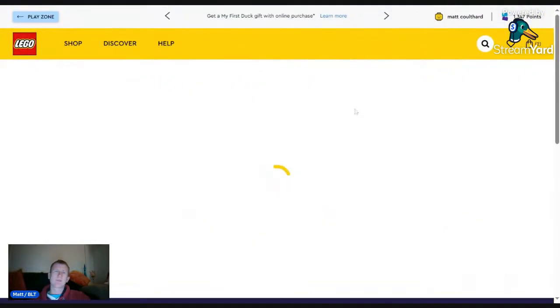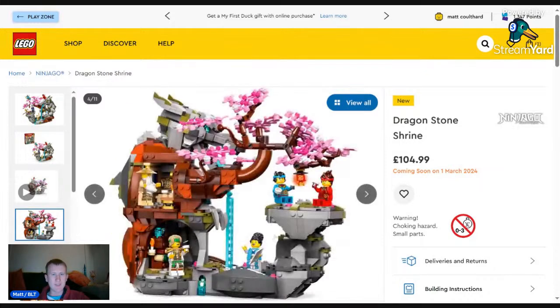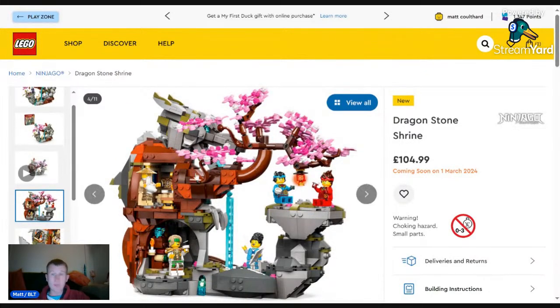So the Dragonstone Shrine, I've made a big video on this already. This hurts though, because I made a video on this before I fell through a table and lost all of my Ninjago stuff. So that now will not be getting bought on the 1st of March. That can get put on hold. It's a beautiful looking thing though. You can see what this looks like. And again, videos available online as of today of what this looks like for scale.